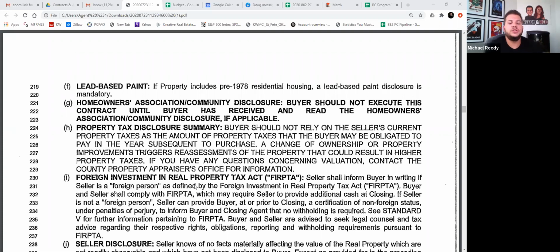Okay? Line 221, I want you to read that. It's all in bold, right? It says homeowners association or community disclosure. So if you have a client who's purchasing a home in an HOA community, it says buyer should not execute this contract until buyer has received and read the homeowners association or community disclosure. Buyer should not execute this contract. So we don't get under contract and then your client reviews the HOA docs and sees that they can't fly their favorite sports team flag in the neighborhood, or they can't have a Harley Davidson, or they can't drive any kind of work truck in the neighborhood, and they're already under contract. This is where we want to review those materials before we sign the executed contract.